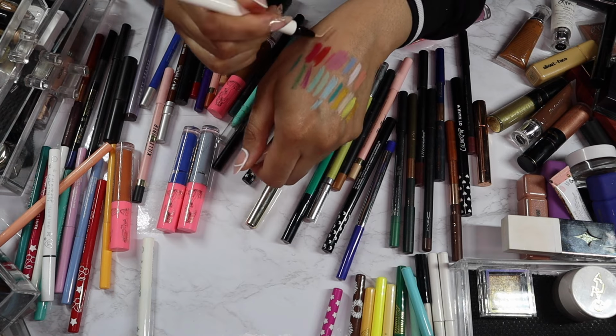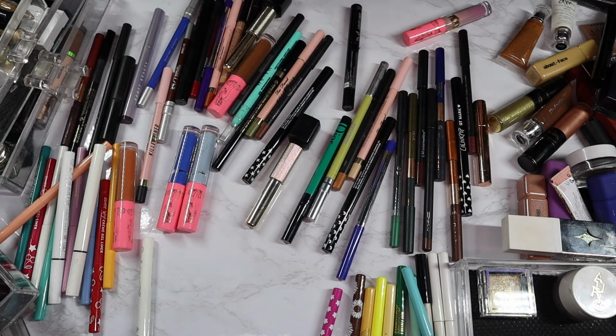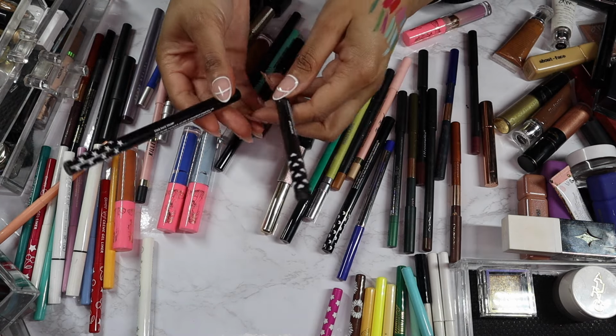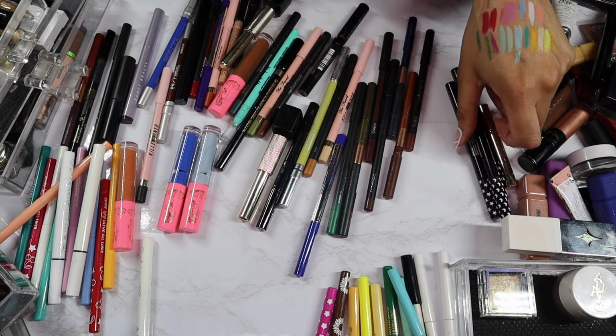And then this one is just like a nudie tone, which I just like. So I'm going to keep that. All right, now we're done with the ColourPop for now. So now let's get into these, and these are not, these are stamps. So these are ColourPop, but they're stamps. So I'm going to do these last. They're not actual eyeliners, but I keep them in with my eyeliners.